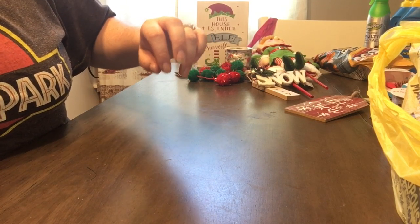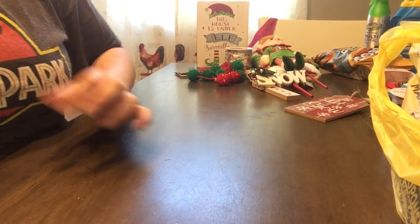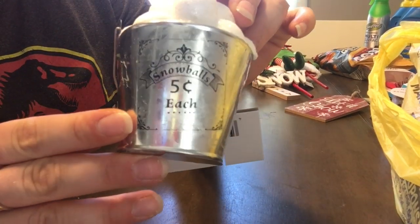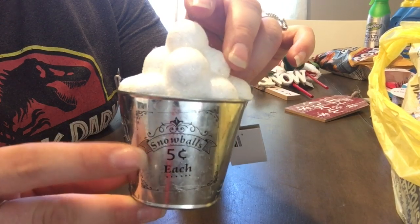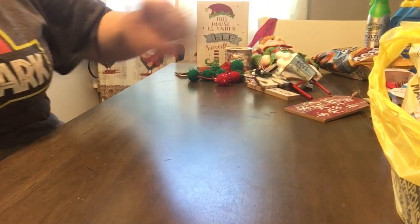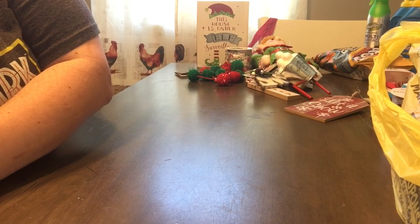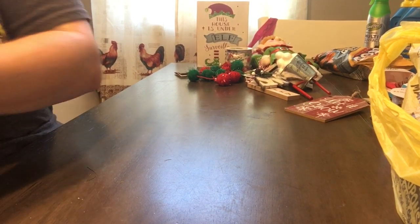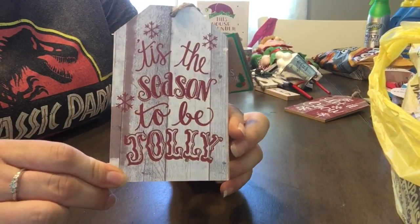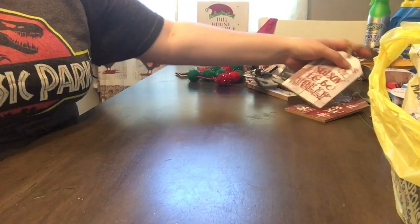They also had another one, which I can't find right now, but there's this one. And this says snowballs, 5 cents each. It's a little galvanized bucket with snowballs in it. Again, I know exactly what wreath this is going on. Here is the other tag looking ornament. This is 'Tis the Season to Be Jolly, and it looks like a faux wood plank. Again, nice thick.